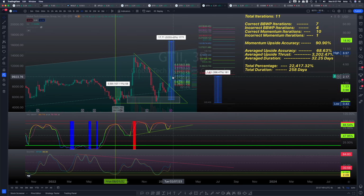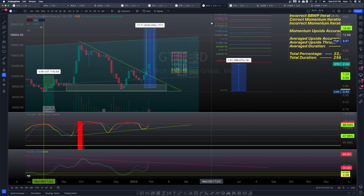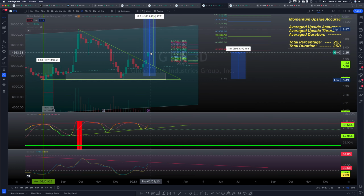So this is already a break of market structure, and the reason why I'm saying it's a break of market structure is because this candle now has made a wick above this prior wick high, which was, let's see, $2.04. Okay, this absolutely went up to $2.25, and it actually found that resistance. Very, very good stuff here.